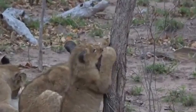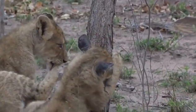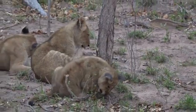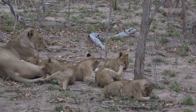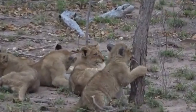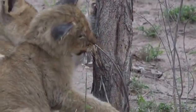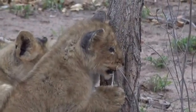Now, how are you managing that? You've got a stick in your mouth and you're climbing up that tree. Now you can see how the little ones have been chewing quite a bit on all the branches and the bark and a variety of different things.